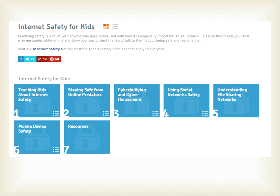Within each of the tracks, you'll see a bunch of sections that go over different topics. For example, in this one, they're going to be talking about teaching internet safety to kids, how to stay safe from online predators, cyberbullying and cyber harassment, which is of course a very sad but real reality for a lot of kids online today.